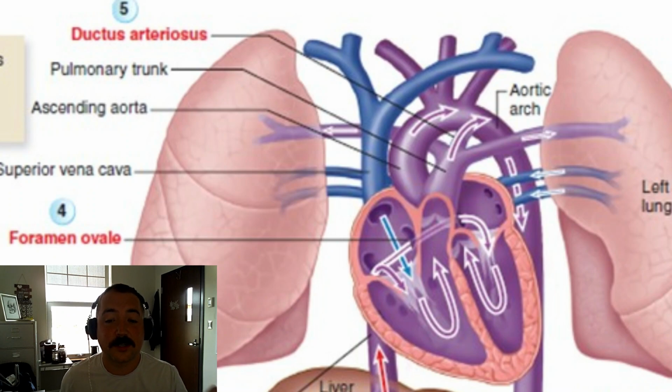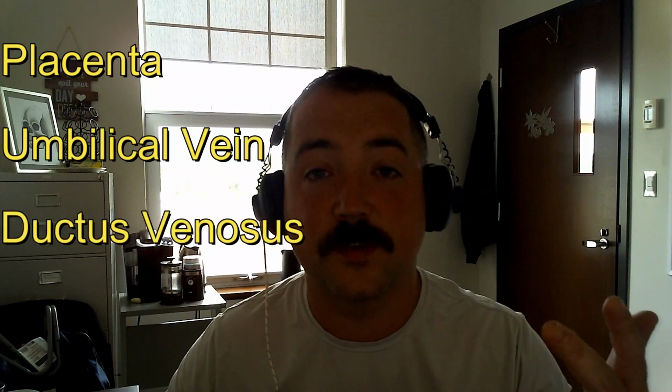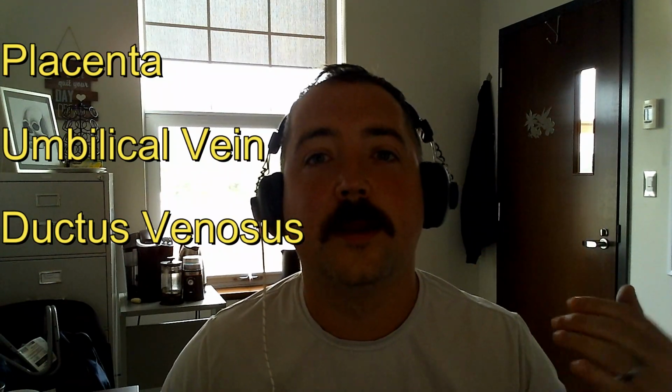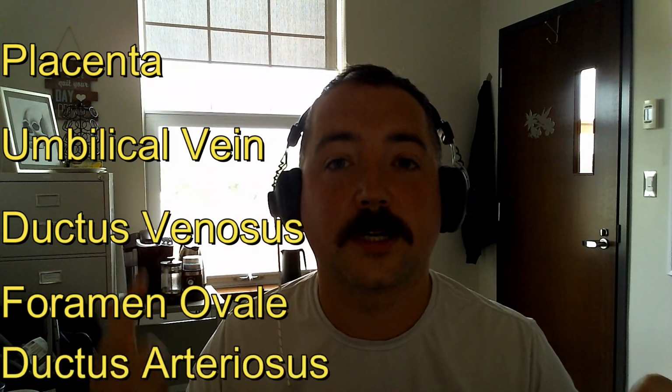Lastly, we have a ductus arteriosus, which takes any of the blood that did make it into the lungs and diverts it right to the aorta. So again, both of these structures allow blood to skip the fetus's lungs until after they're born. Once the baby's born, those two extra pathways will close off. So one more recap: placenta, umbilical cord, specifically the umbilical vein. Then it goes to the ductus venosus, vena cava, and you can follow it in through the heart. Inside the heart, we get our foramen ovale and then our ductus arteriosus.